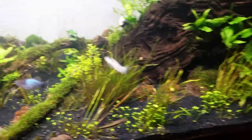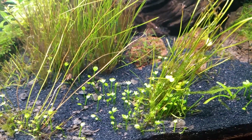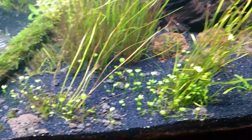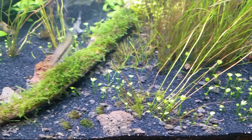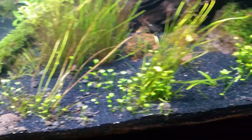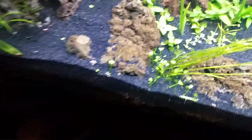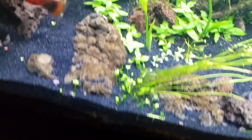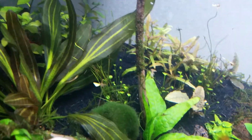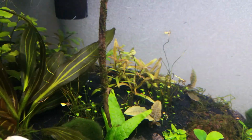And the giant hairgrass, the dwarf four-leaf clover. You see they look like little paw prints, but they're really cool. They're kind of cute little plants, and they spread really well. They really spread good, so maybe I finally found a carpeting plant that'll work. I have some up there, just waiting for the dead stems to die down.